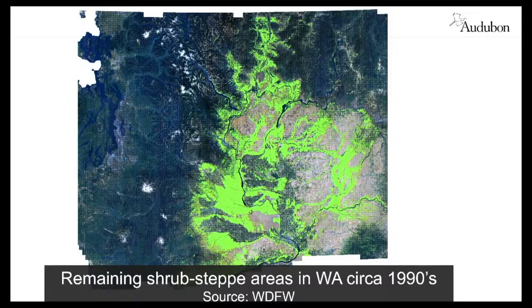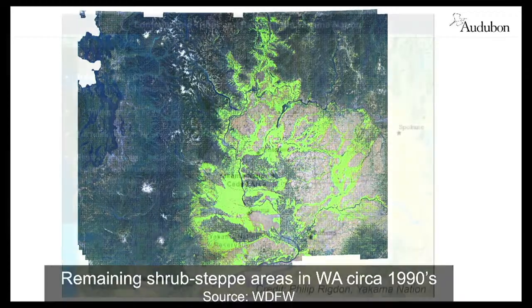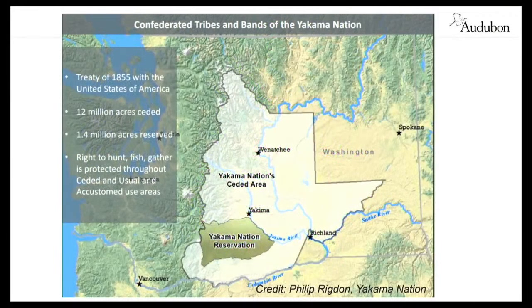This is a map of the shrub steppe ecosystems of Washington. These have also been lands that have been greatly altered or eliminated in the last 150 years, and some estimate that there's only approximately 20 or 30% of this historic area remaining. The eastern part of the state is also home to the ceded and unceded lands of many tribal nations, including the Yakima, the Colville, the Spokane, the Umatilla, and others. And so thinking about what happens in these lands, the best way to do that is to work with those tribal nations with both their Western and their indigenous knowledge.